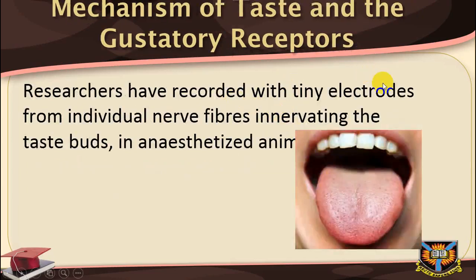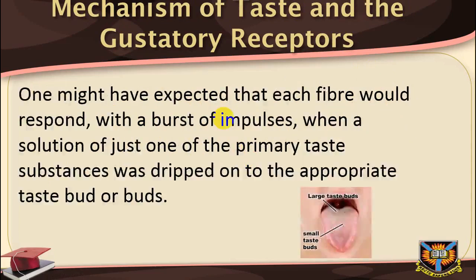Researchers have recorded with tiny electrodes from individual nerve fibers innervating the taste buds in anesthetized animals. One might have expected that each fiber will respond with a burst of impulses when a solution of just one of the primary taste substances was dripped onto the appropriate taste bud or buds. Such selectivity of response is, in fact, very rare. Most nerve fibers respond to two or more of the basic taste stimuli, the magnitude of the response varying from one taste substance to another.